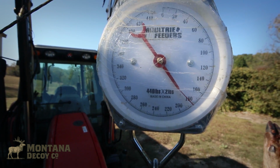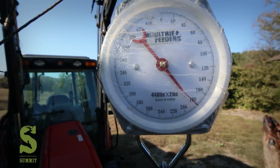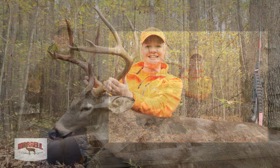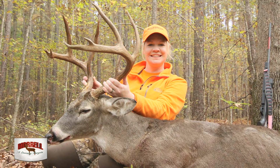180. Might be 181 even. Yeah, it's just a little lower. 182. Pincher weighed 180 pounds. That's a big buck for the Ouachita Mountains. Congratulations, Lindsay. Your hard work and practice certainly paid off.